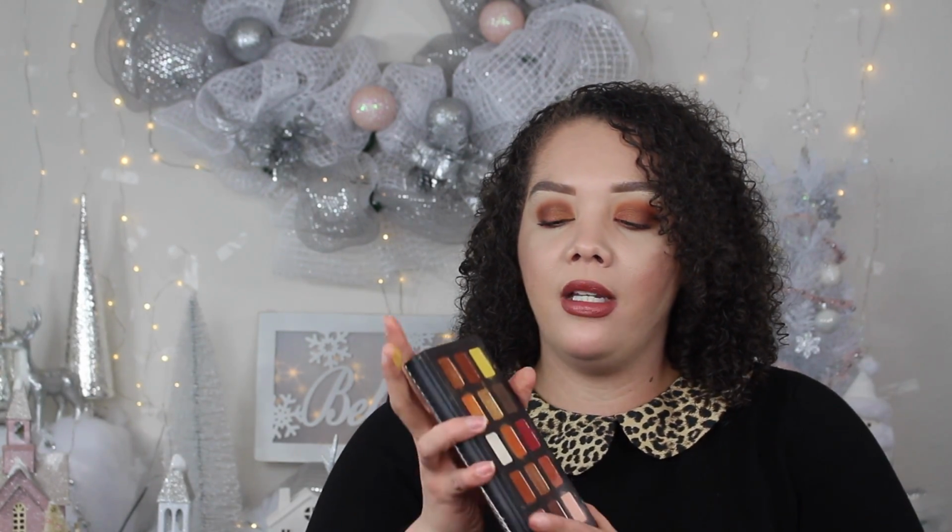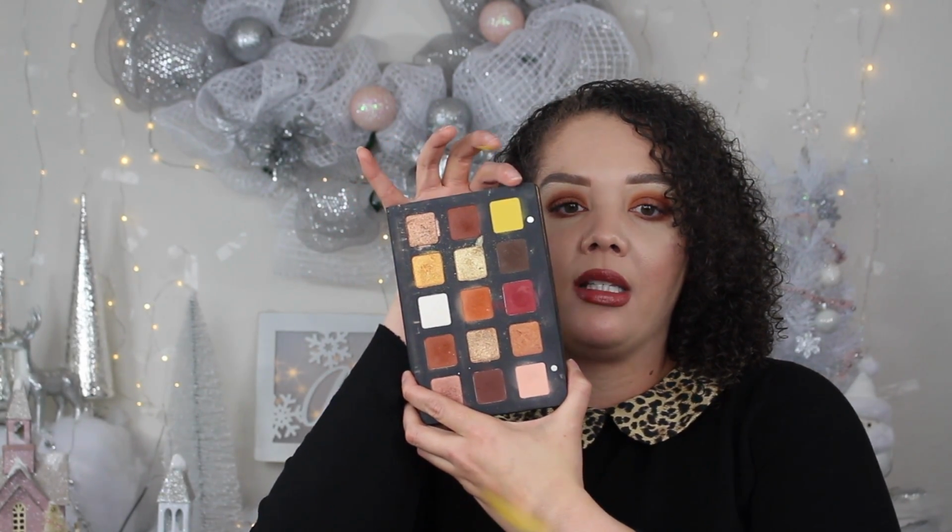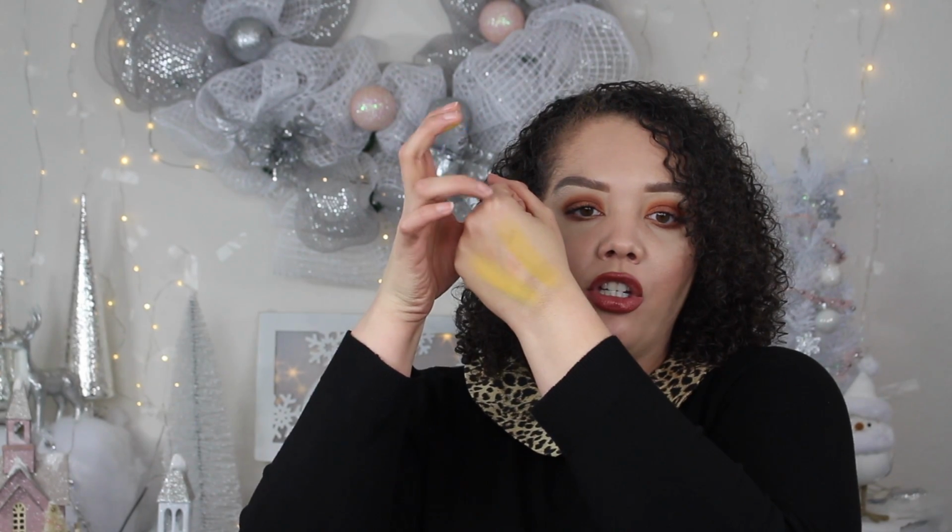The other shadow that I think is a little bit different is the shade Summer, which is going to be the yellow. And that is what it looks like swatched. And there the shade Summer is swatched on my hand. And then let's go ahead and pull the shade Soul from the Natasha Denona palette, which is this guy right here. And that is the shade from the Natasha Denona palette.